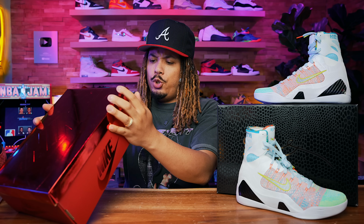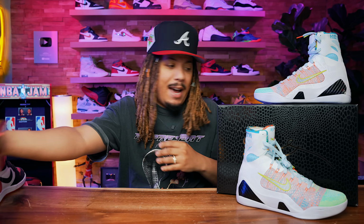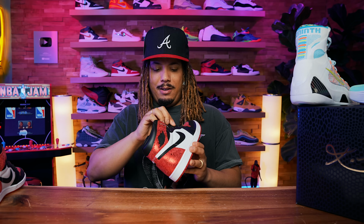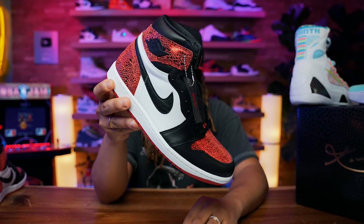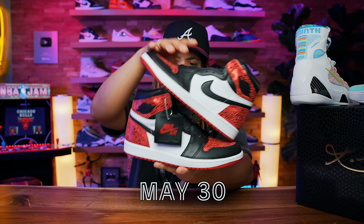The women's Air Jordan 1 Retro High OG, varsity red, black, white. Now, I'm not gonna lie, maybe this date's gonna get pushed back. I just looked on the internet and saw these were dropping May 22nd. So correction, guys, I thought I saw these releasing May 22nd, but actually I'm seeing May 30th is the actual release date for this particular shoe.